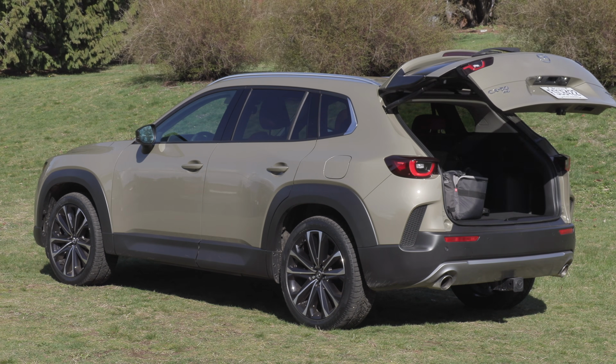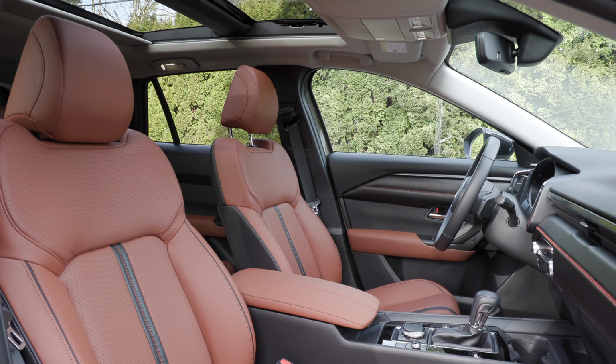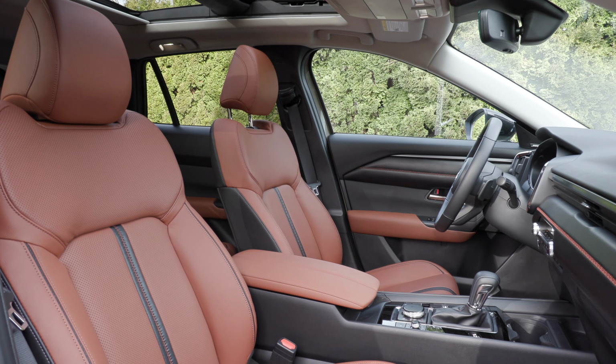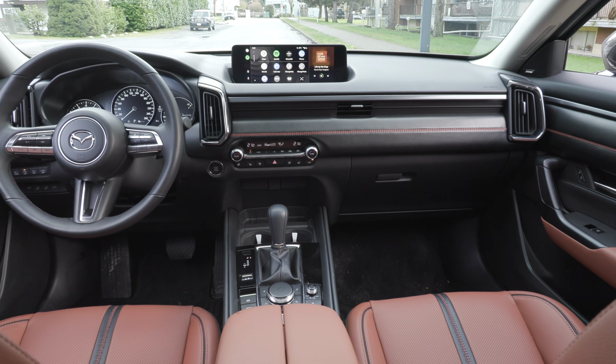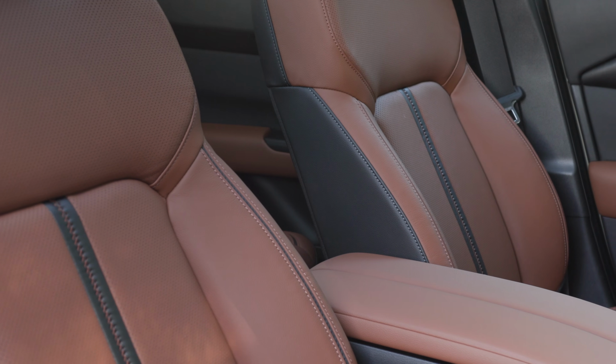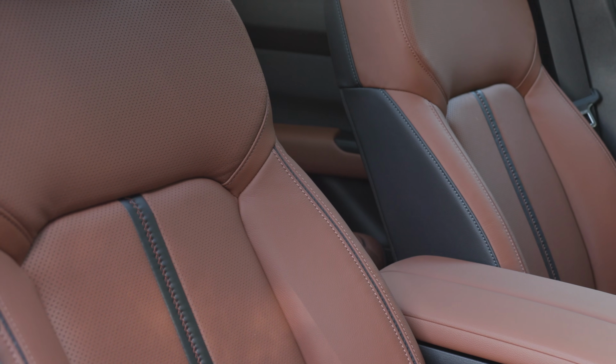The GT trim adds the Bose sound system, a wireless charger, a power passenger seat, leather upholstery, ventilated front seats, heated rear seats, navigation, and a 360 monitor. The Meridian trim only comes with one interior color option, and that's terracotta.